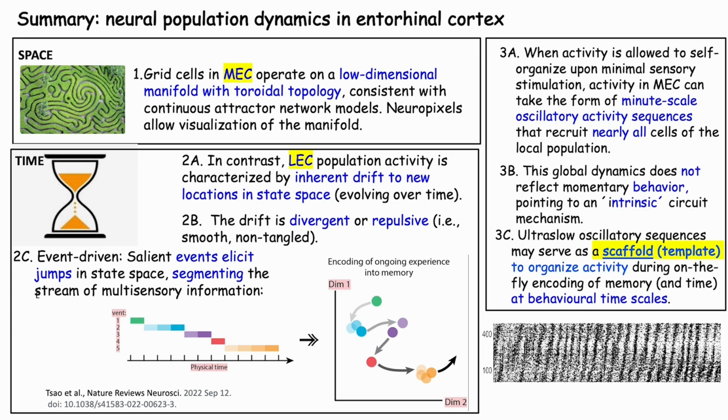It doesn't use them all the time, naturally, but if you put the animal in very artificial conditions, you can actually reveal these sequences. And I think they operate like a template that can be used when the brain actually has to encode sequences. And sequences, as you know, are part of all the memories that we store. They depend on the ability of the brain to form particular sequences.